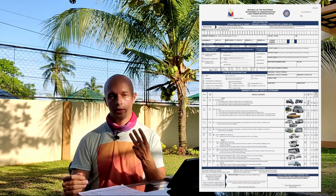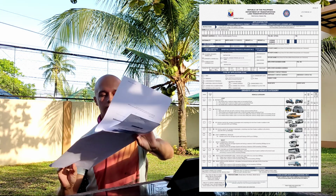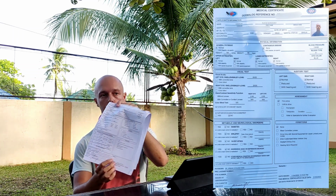Third point, you need to take a form. You can get it from LTO and fill it there. Fourth point is to buy a medical certificate. It costs about $10 and you can do it just near your LTO. Fifth point, you should take your local driver license and also make a photocopy of it. Sixth point, you should take your original passport and make a photocopy of it.